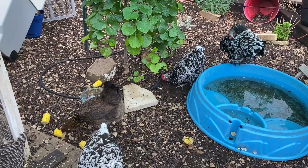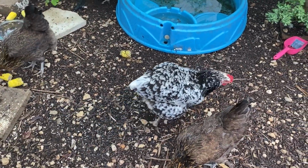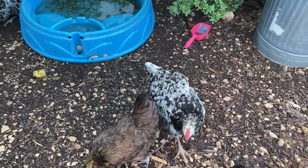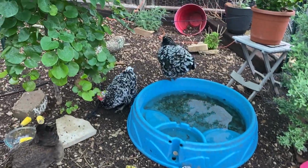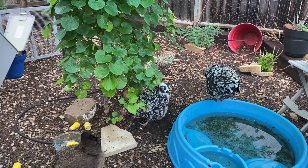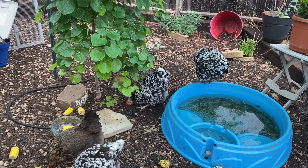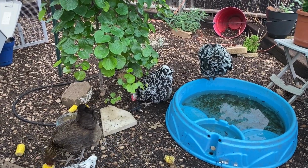So right now, they're all actually still really young, but you can see there's quite a bit of black on them. This is Minerva McGonagall right here in your shot. She's the whitest of the 3. But each time that they molt, it's almost like each time you go through a wardrobe change, they're going to get more and more white, which I think is interesting. Right, girlies?